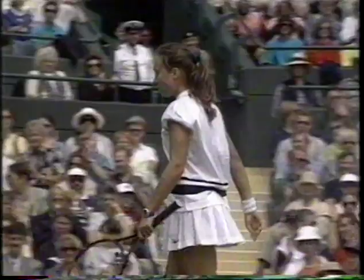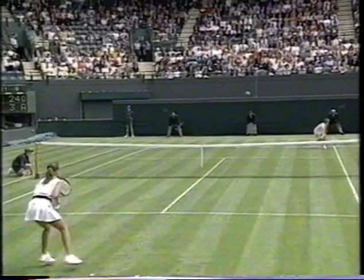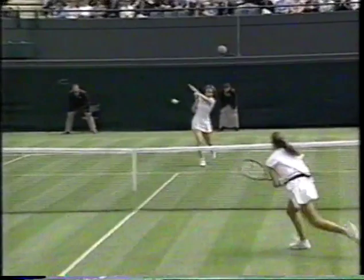From Hingis. You could tell by the way she hit that ball something was going to happen. There she goes. Look at that reverse spin there. And Kremer, oh, jeez. Didn't quite read that spin on that ball.